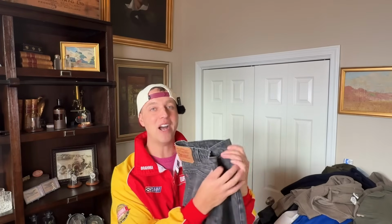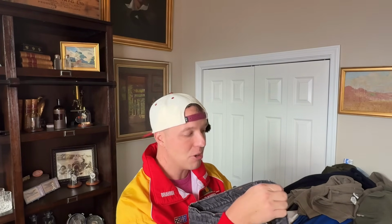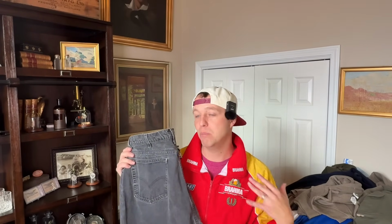Ooh, again, 560s. I find 560s more often than other jeans from Levi's that I pick up. Like Silver Tab, I barely ever find those. These were $10, but I paid up for these a little bit because these sell for around 40. Why? Because they're a black wash. 560 black wash, and I believe these were earlier. Yeah, these are made in 97, so these are made in the USA. Black wash Levi's sell better than blue for the most part in vintage styles.